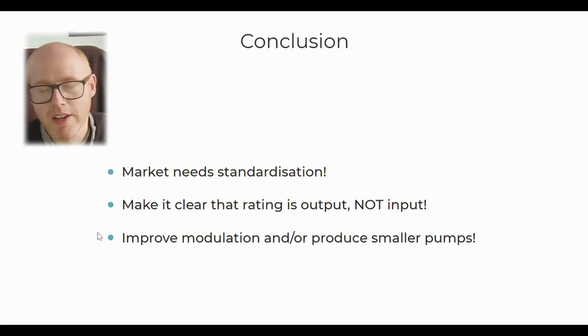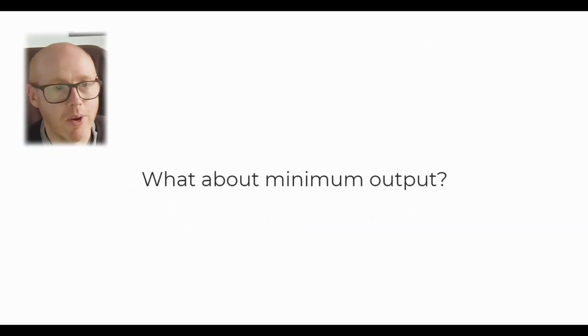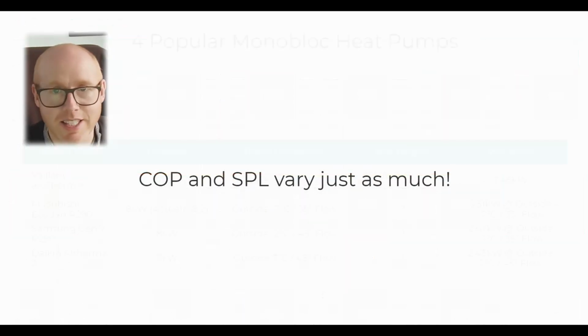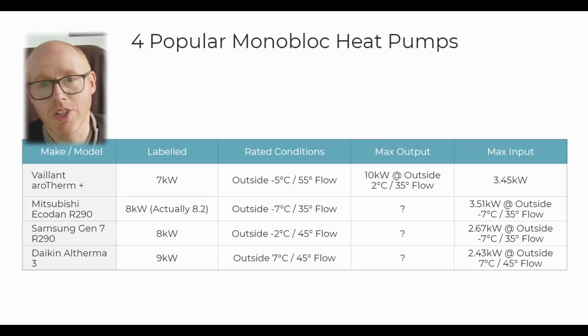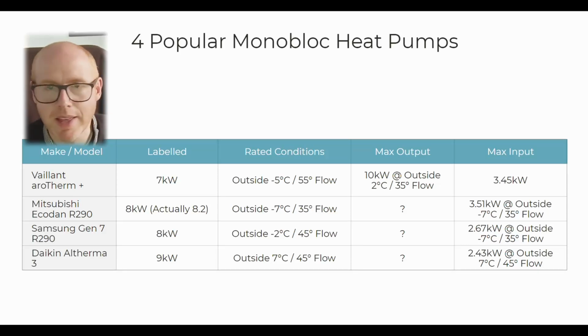I just wanted to bring a video out that just shows you that 7 kilowatts is not 7 kilowatts, and 9 kilowatts isn't necessarily 9 kilowatts. So if you're watching this and you're in the middle of your heat pump journey, getting a heat pump, the first thing to say is trust a decent installer, because they will understand these things. They'll understand the different ratings. They'll be in the tech sheets. They'll be familiar with it, and they will be sizing one accordingly. So don't panic and don't question your installer too much.